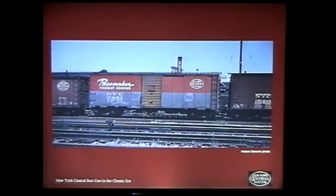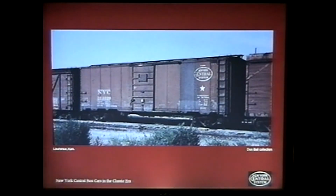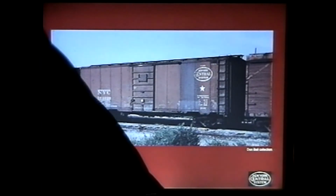Here's the Pacemaker cars. And this is a car, 1916 design, rebuilt in the 30s. That's a USRA all-steel car. And that, I believe, was photographed in northern New York State. This is an all-steel car post-World War II. The white star denoted that the car was suitable for clean lading. So when they were built new, they had the white star. And as soon as they got ruined by some shipper, they just stenciled out the white star. This car obviously lasted a while without being wrecked.